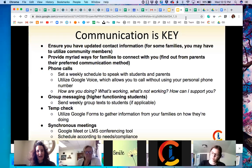Group messaging, that's another thing, talking about Google Voice, that Google Voice has that option as well. Especially when we're talking about our students with special needs, our higher functioning students, it's completely acceptable to send some group messaging out there. Hey, everybody, checking in. Sometimes it's just touching base. Are you enjoying the nice weather today? And letting them know you're connecting with them.